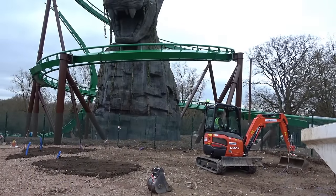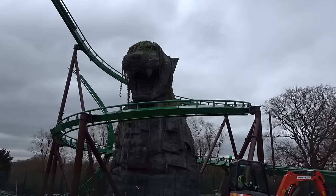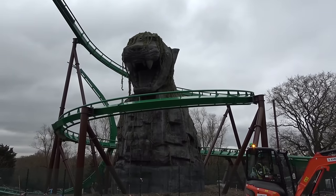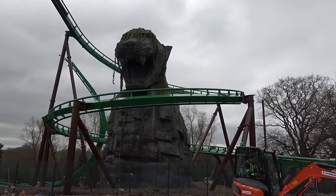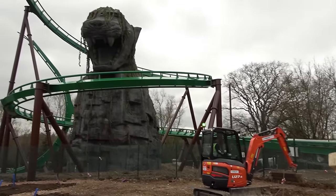Oh, and look at the Jaguar Shrine just here. Of course, with Mandrill Mayhem, the B&M wing coaster, spiraling around the statue just there. It looks absolutely fantastic. It really does. It's so nice to see it up close just here. Like when you're outside the area, you don't realise the scale that this actually is. It looked massive when you stood next to it. It's humongous, isn't it?